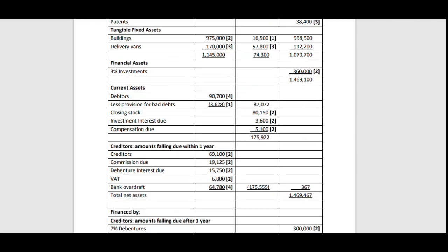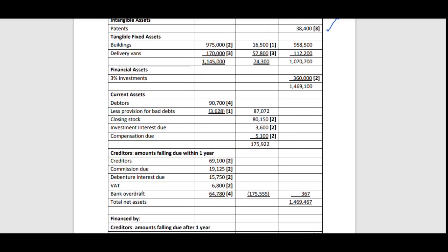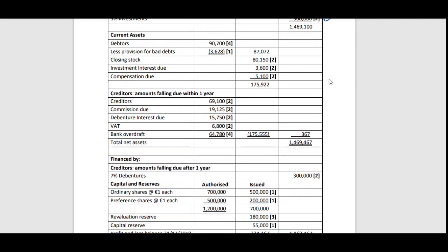Looking at the balance sheet for 45 marks, we have our patent figure. We had a note done for that. We have buildings, delivery vans, with both depreciations. These are back in the notes as well. That was the delivery van note and the building revaluation note. 3% investments straight from the trial balance. Okay, current assets we have, don't forget, debtors, which came from the notes, minus the new bad debt provision, and write it out exactly like this. Closing stock came from a note, investment interest due and compensation all came from notes.